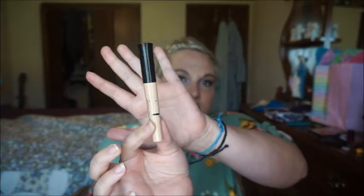My eyeshadow will crease if I don't use a primer, so I do know that this works to help prevent the creasing. And this is a totally opaque container. I can't see through it even when I hold it up to the light. However, when I pull the doe foot out, there's not a ton of product, so I'm generously guessing that there's maybe a little less than half of the product left. And again, I tend to reach for my Urban Decay one, but if I make a point to use this one, I think I can use it up.